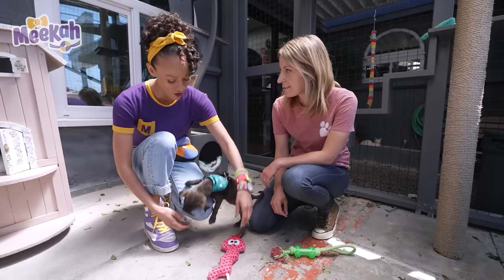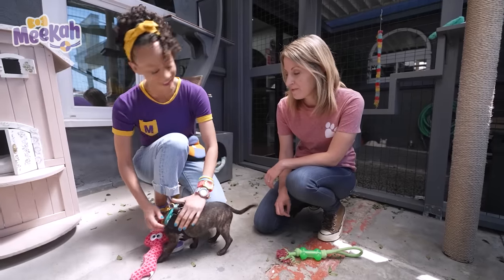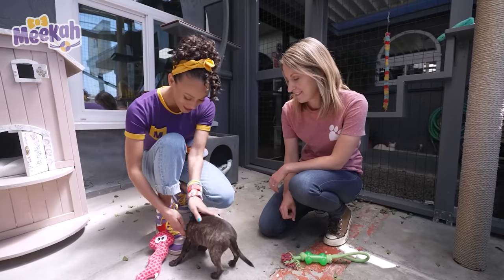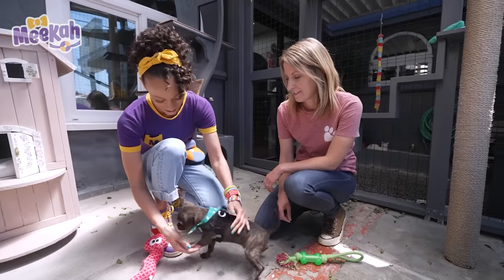And where do you get all of these toys? They have so many fun things to play with here. We get a lot of it donated. If people have extra supplies, they donate them to us. And yeah, it's a big help for us. Whoa, what a great idea to donate toys for these dogs and cats to play with.